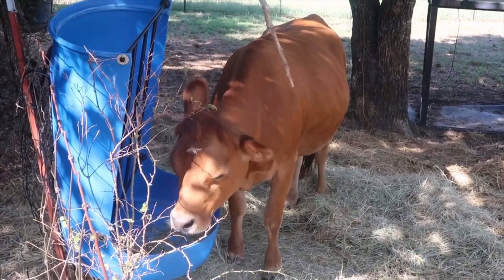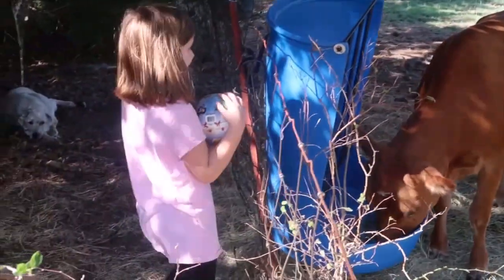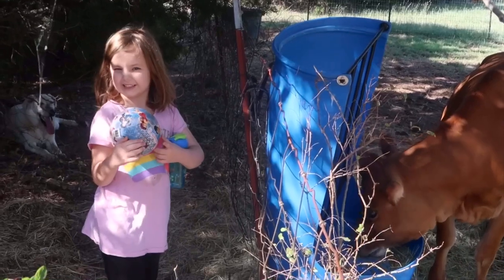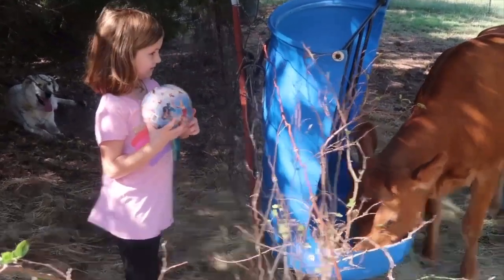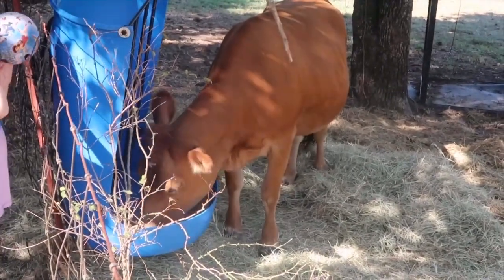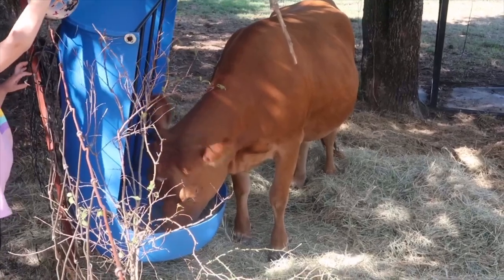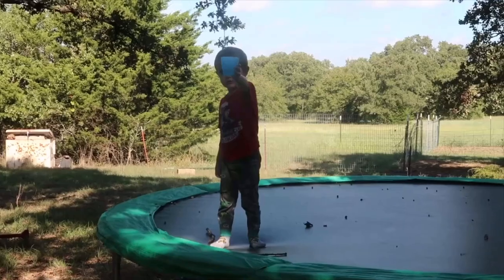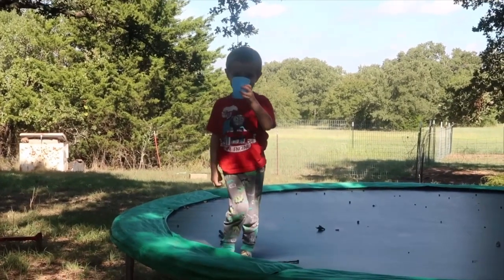Hey, Nellie. Oh yeah? You're gonna put a ball in there? See what she does? Don't put it in her feeder though, baby. Throw it on the ground, see if she wants to play with it. What you drinking? Water. You gonna drink it up?